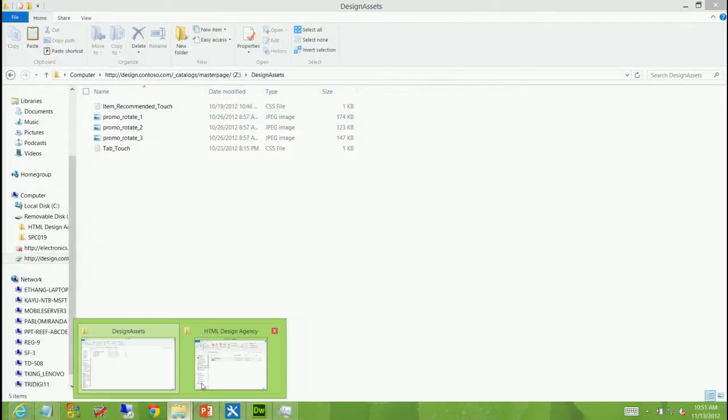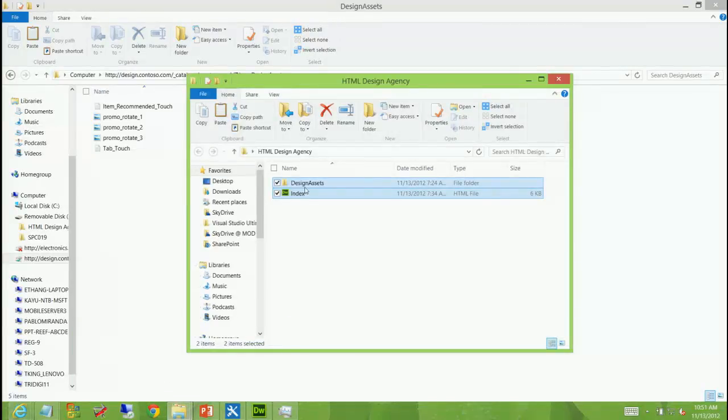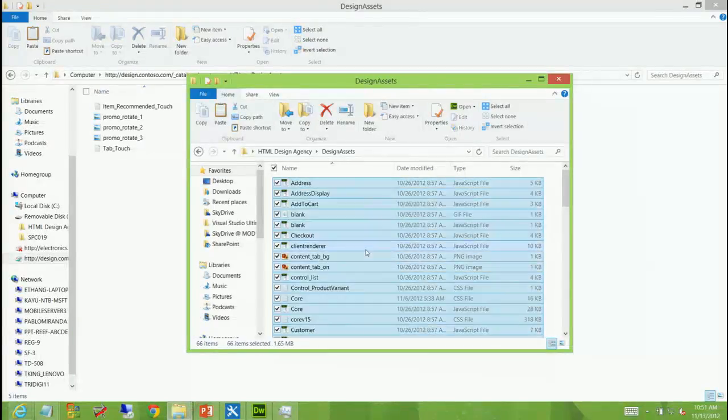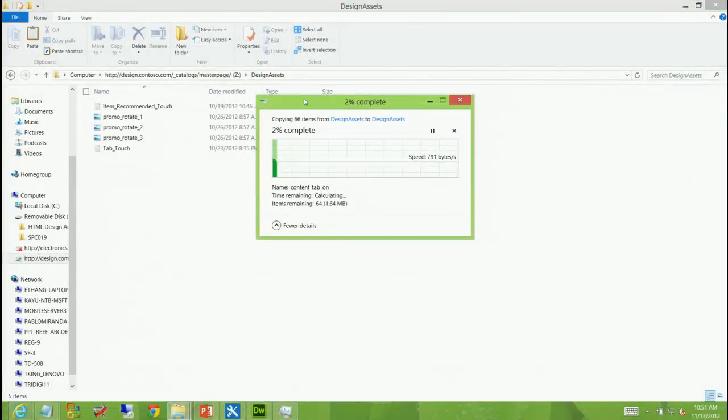OK, sorry, one quick copy-paste error. I will encourage you also, when building your own site, please don't just use a demo network that's being shared by 15 other people doing demos right now. I encourage you, have a dedicated environment. So we're going to let that copy.